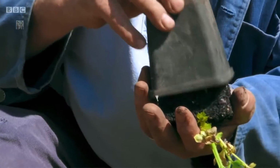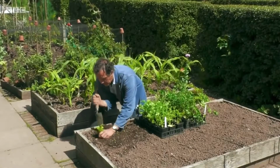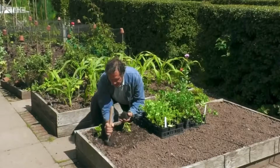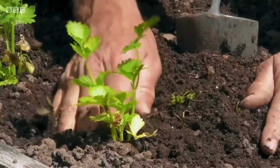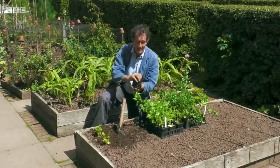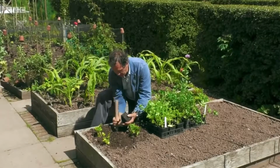Now, the sort of spacing you need is wide enough so they have room to grow, but close enough so that when they do grow, they protect each other. So if I put one in the corner here, like that, there we go. That's the sort of distance I'm looking at. About 6 inches to 9 inches apart. And as I say, grow them in a grid always, not rows, because you don't want light to get to the stems. So we'll put that one there like that.